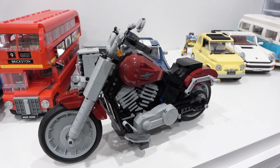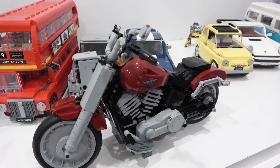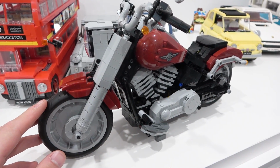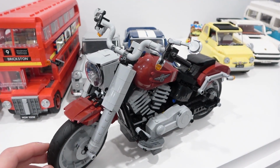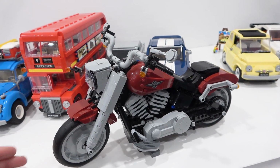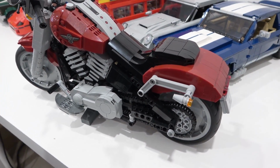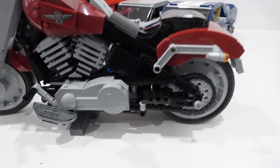Also released in 2019 was this giant Harley Davidson Fat Boy. Definitely a different scale than the other LEGO Creator Expert vehicles. However, it's at a good scale that it can get a lot of the detail in what should be included and sort of represented here on the LEGO model. This thing is really awesome. It's on the stand right now.